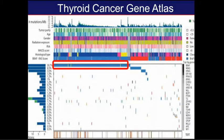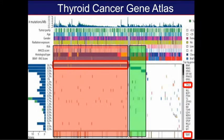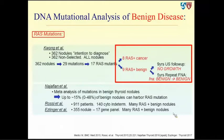That means that BRAF is not so applicable to using it on the cytologically indeterminate nodules. What we deal with is the green. The second most common finding in papillary carcinomas are mutations in the RAS oncogenes. And that has a real other story that is playing itself out.